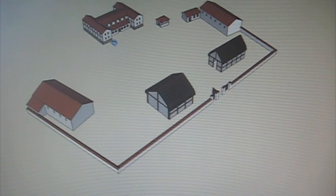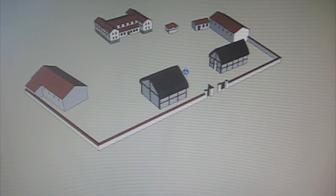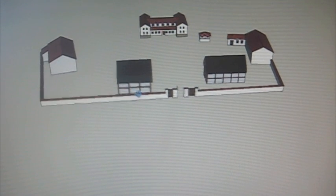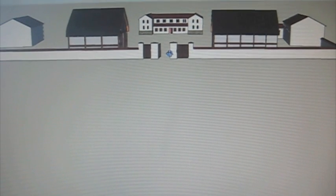You can see here how we've got 4 main houses and 2 wattle and daub buildings with thatch roofs around a central courtyard. We now move along the exterior wall, and we're going to come in through the main entrance.